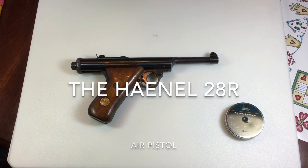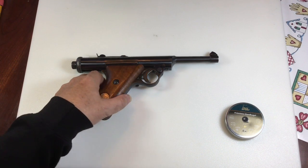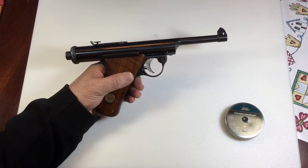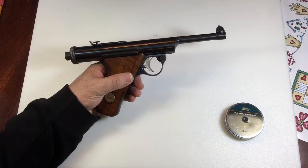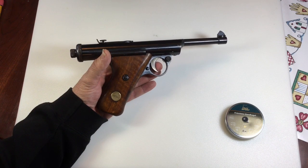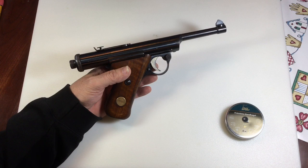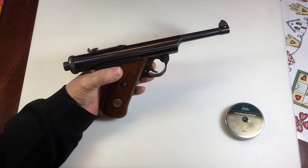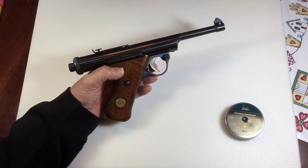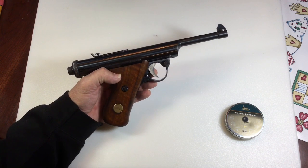This is a review of the Haenel 28R air pistol. The Haenel 28 was developed by renowned German firearms innovator Hugo Schmeisser in the late 1920s. He would go on to develop really amazing automatic weapons, the SG-44, the first assault rifle, which ended up, I think, really evolving into the AK-47, which he probably did a lot of work on as well as a captive in Germany.